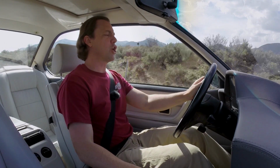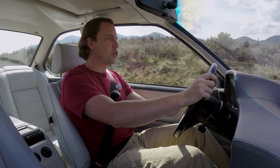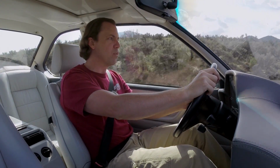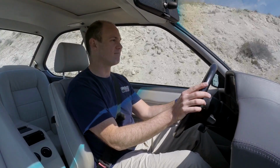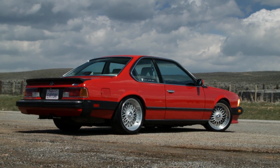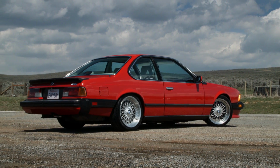Mark, the owner of this car, has owned an E24 for decades. He's only had this M6 a short time, and this was the car he really wanted, and I can see why. This car has just over 101,000 miles on it, and you know what? It still feels fresh. And of course, it's so eye-catching. This car is a standout in styling.